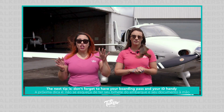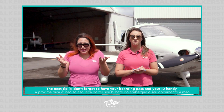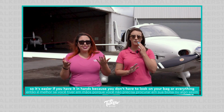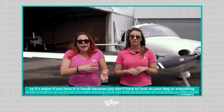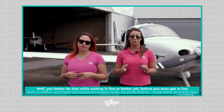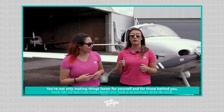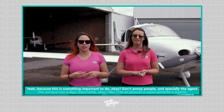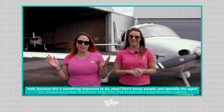The next tip is, don't forget to have your boarding pass and your ID handy, because you are gonna need to show it to the agents. So it's easier if you have it in hand, because you don't have to look for it in your bag or everything, you know? Well, you better do that while waiting in line, or better yet, before you even get in line. You not only make things faster for yourself and for those behind you, but also you won't annoy the security agent. Yeah, because this is something important to do, okay? Don't annoy people. Yes. And especially the agent, okay?